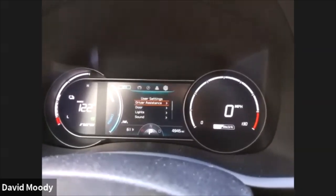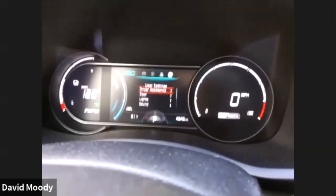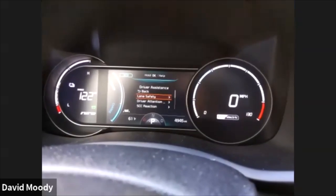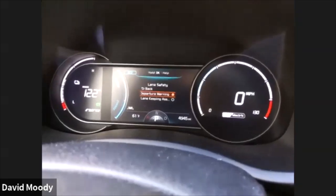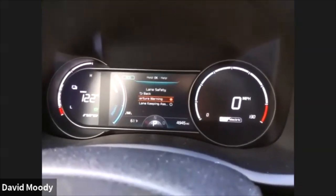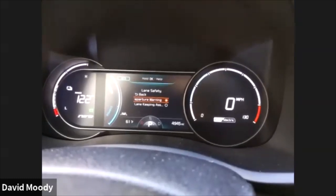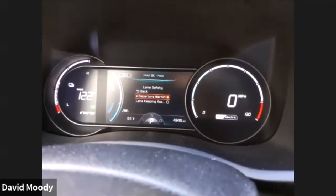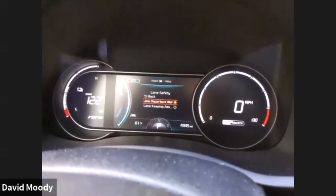And then here are all of the settings. Lots of settings. Driver assistance. So if I press OK on the button, I can see the driver assistance options. The lane safety, so you can choose lane departure warning or lane departure assist. That means if I'm driving down the road and the car wanders out of the lane, I'll get a warning beep. If it's set to assist, it will actually nudge the steering wheel for me, which bugs me. I don't like that. So I'd rather put up with the chime.